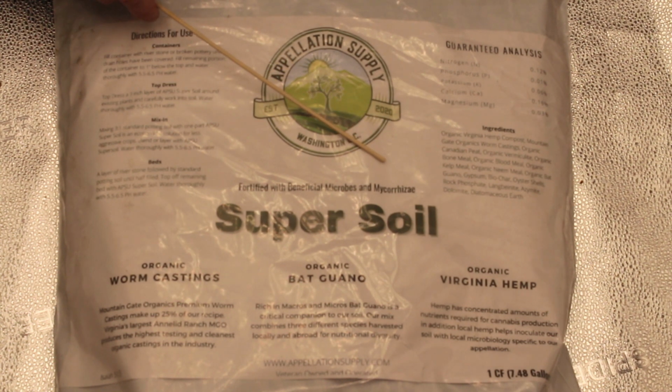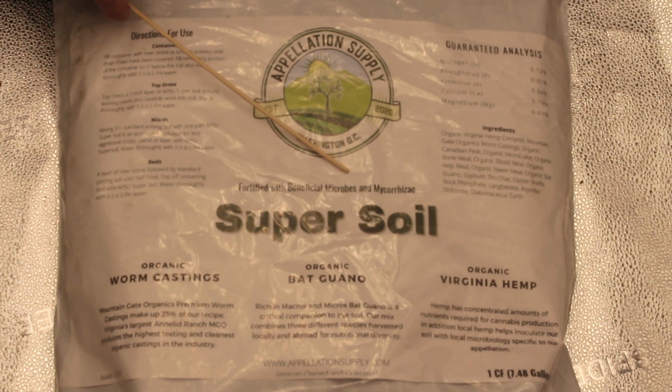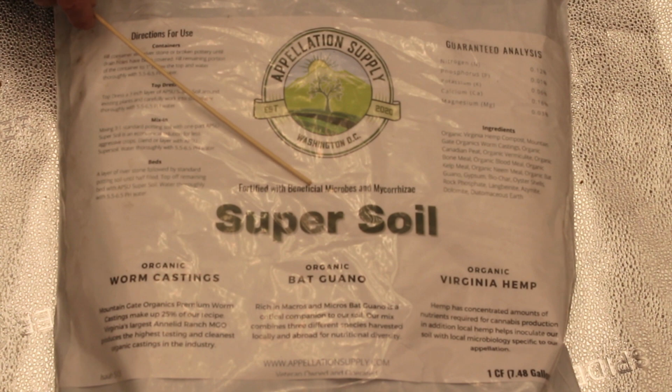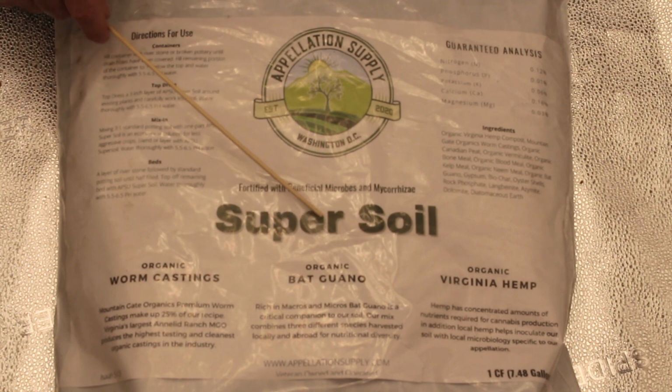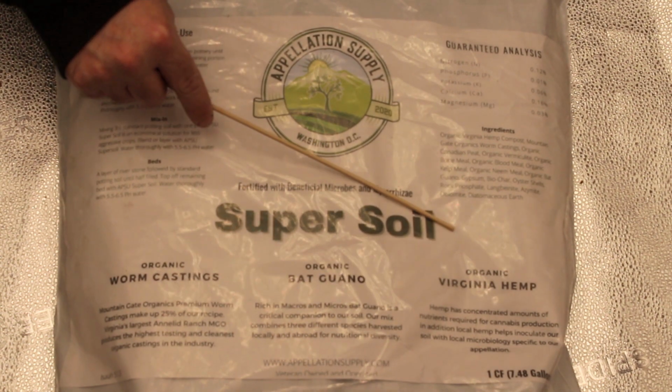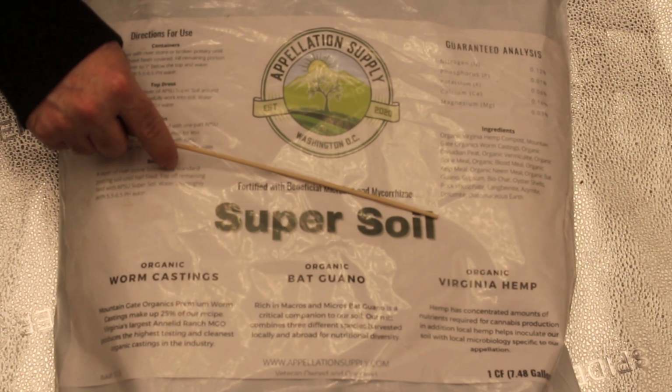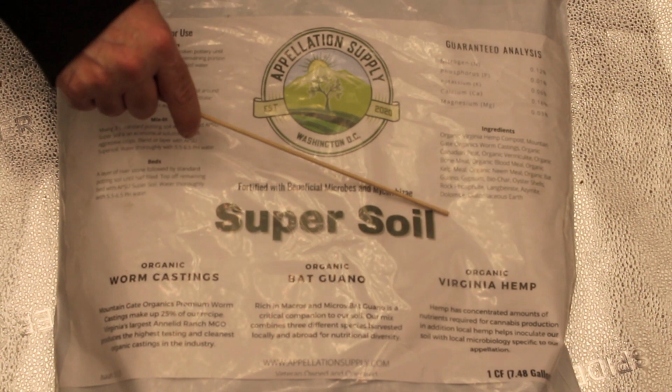For ingredients, we've got organic Virginia hemp compost, Mountain Gate Organics worm castings, organic Canadian peat, organic vermiculite, organic bone meal, organic blood meal, organic kelp meal, organic neem meal, organic bat guano, gypsum, biochar, oyster shells, rock phosphate, langbeinite, azomite, dolomite, and diatomaceous earth in here.